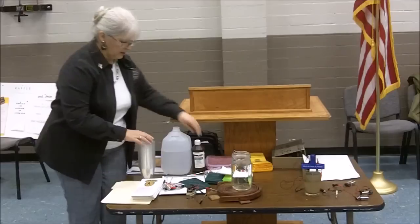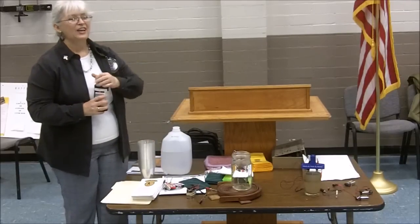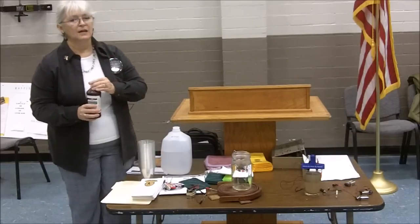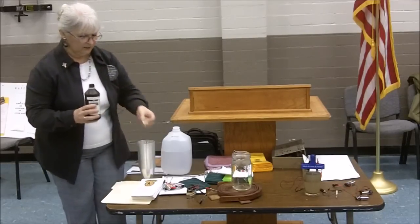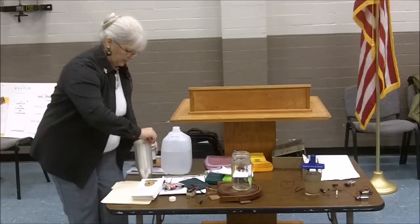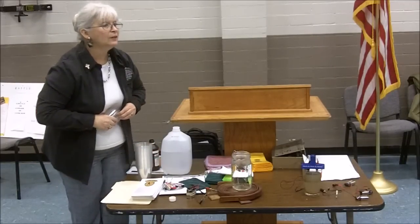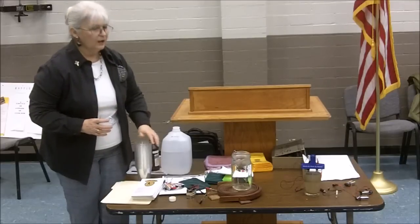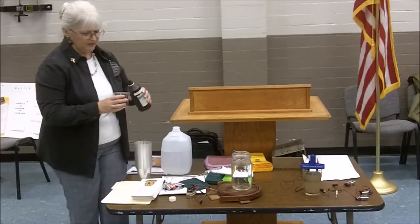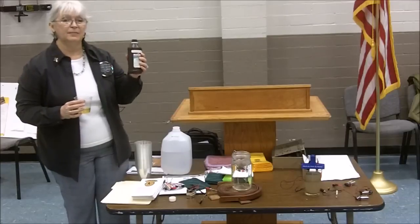You take it without food. Take it in between meals. Mm-hmm. And now here's some that I already have made. I would not, because you still might have some compounds in there. You've got a glass bottle or plastic? This is a plastic bottle.